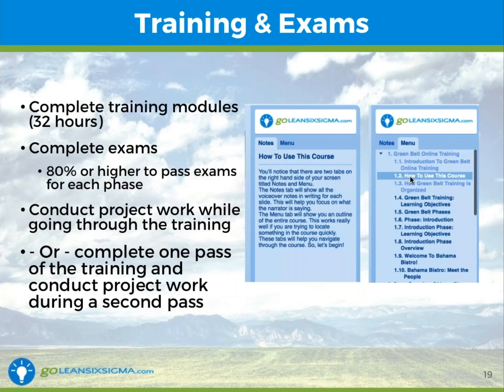So training and exams includes completing the training modules, 32 hours in total. You would also complete the exams. As you go through the training, on the right-hand side is a menu. You can see that these are screenshots that show you the notes and the tabs, and you can use this to maneuver more efficiently through the material. You have the option of taking the exams as each of the DMAIC phases is complete. There are 6 phase exams, or you can wait until the end and take the exams all at once.